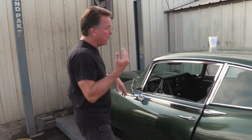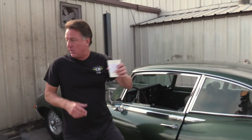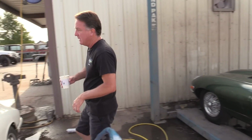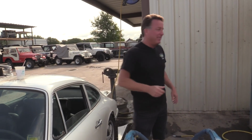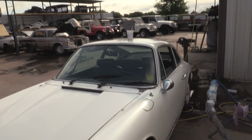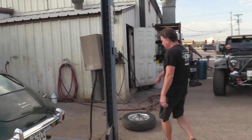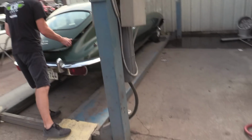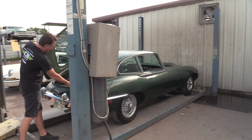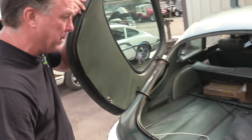Now I want to put this car up in the air and show you the bottom of it and why I love buying cars locally, especially here in Texas. So I just took my coffee from E-Type Jag and put it on a 911 Porsche. Here's the spare. The jack's here. And here you can see the green interior color a little bit better.